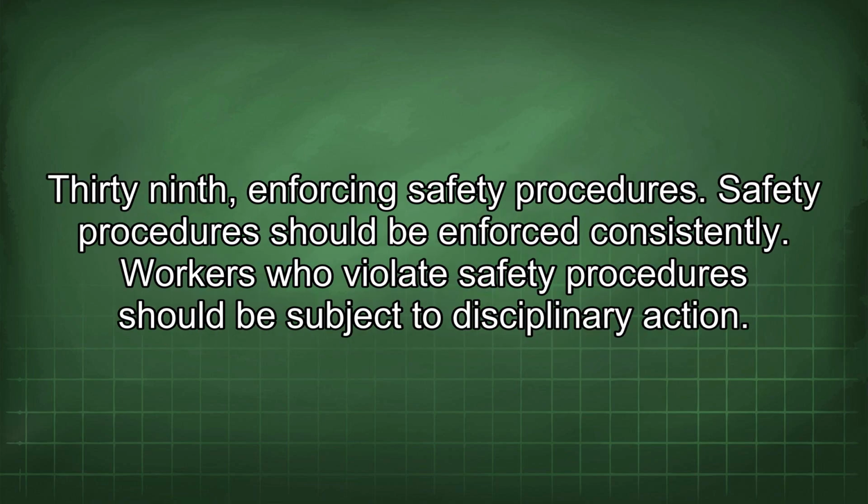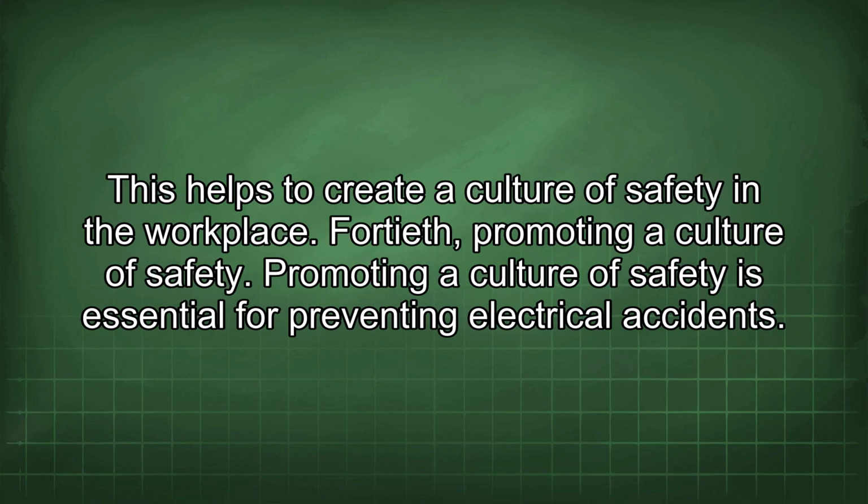39th. Enforcing safety procedures. Safety procedures should be enforced consistently. Workers who violate safety procedures should be subject to disciplinary action. This helps to create a culture of safety in the workplace.